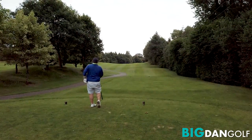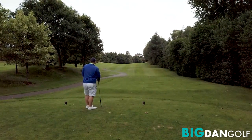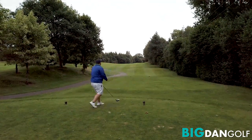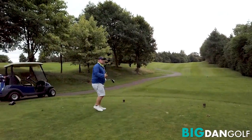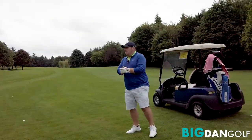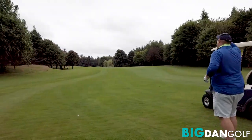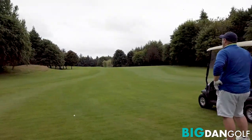Yeah, it's turning nice. Should be a good result, that one. Yeah, bouncing down. Happy with that one. Just out of range here. Just under 300 yards, so just out of range. So, I think it's just a case of playing the ball down there.